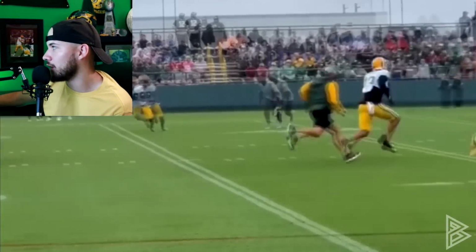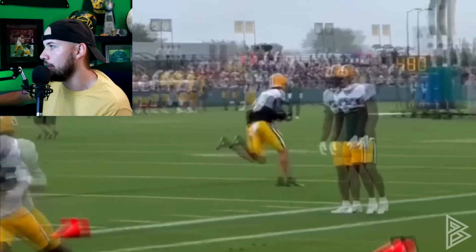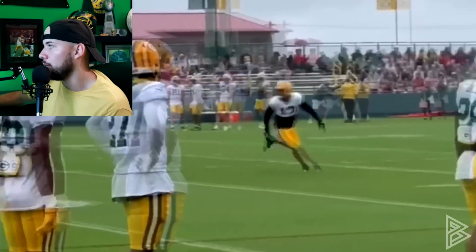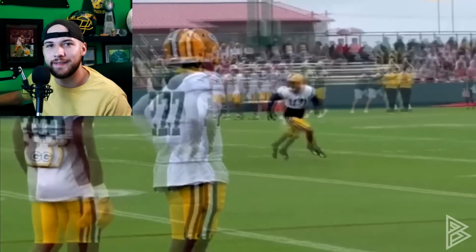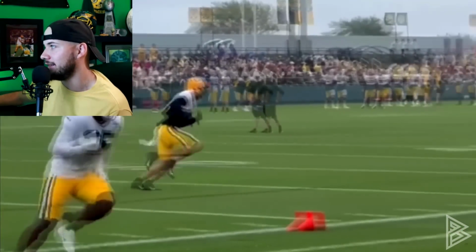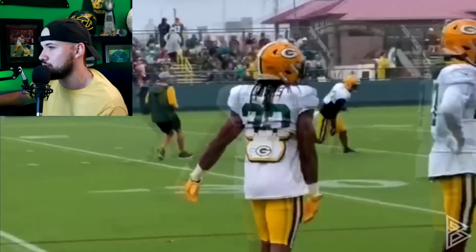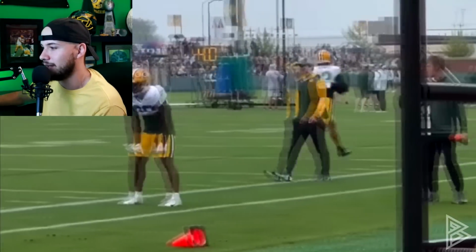And here we have Lazard running a post corner, really nicely run, getting his head around on that post, selling that post, and then breaking that off into the corner. Nice grab here, getting up there. Allen Lazard, wide receiver 1. Super excited to see what he can do in this offense as the primary target, as the number 1 wide receiver. Aaron Rodgers has been trusting him a lot in this training camp, and that started late last year.